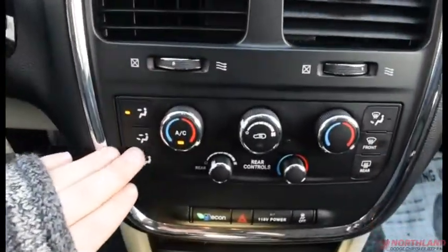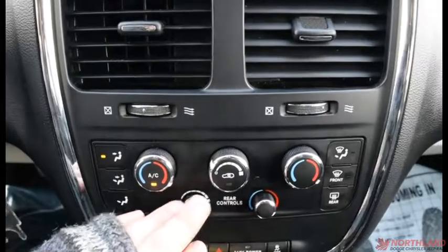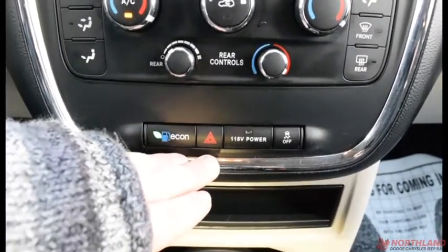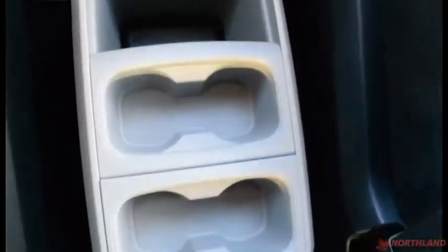And then down here in the climate control, we got where it's going to blow out of. We have our dual climate system for you and your passengers, so you can have different levels of hot or cold. You got the power, rear climate controls, and then your defrosts over here. Down here we got our econ mode. We have our hazard lights, our power, as well as you do have your traction control. Some storage here, cup holders there, more storage down there, and more cup holders right there.